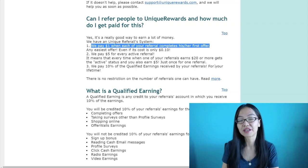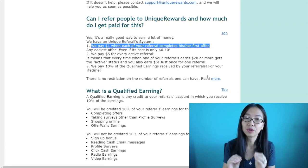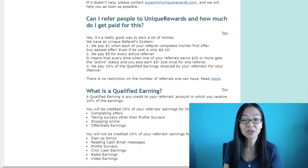Once you sign up for this account, inside your membership area, you will look for where you can refer people, and there's going to be a unique referral link just for you that you can send out to other people. So you can invite your friends and family and a lot of different people. You could go on social media and tell them how to make money with the site, and then ask them to use your link to sign up. And this is how you can encourage them to complete an offer, because that's how you're going to get paid, right? You could get paid $1 for each person that you bring in who completes their first offer.